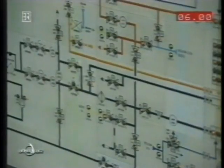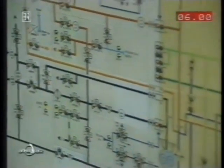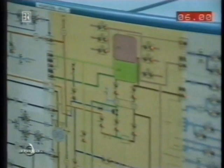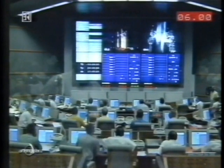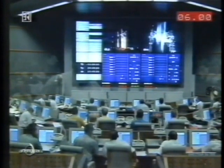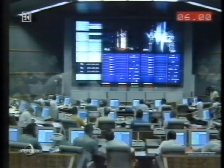Everyone is at his console, very attentive, watching what we call the key moments to see that everything is proceeding well, step by step through this automatic sequence. The atmosphere is serene, and I must say everyone is very calm between T-minus 6 minutes and liftoff. One feels that everyone is fully occupied, nevertheless, one can sense that everybody's heartbeat is accelerating.